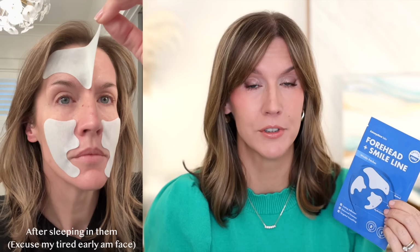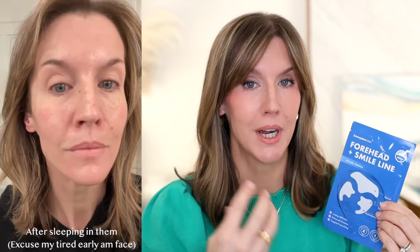They feel kind of cooling at first. They're very comfortable and they adhere nicely. I don't have any issues with them sliding around or falling off, even when I've worn them overnight. They use a skin-hugging hydrogel technology that's infused with retinol, vitamin E, glycerin, centella, hyaluronic acid, and a multi-peptide blend to help smooth fine lines and wrinkles. And I do notice that my skin has a glow to it the next day. My fine lines are smooth. These do exactly what they're supposed to, and I really enjoy them.